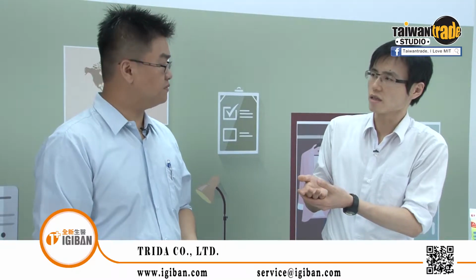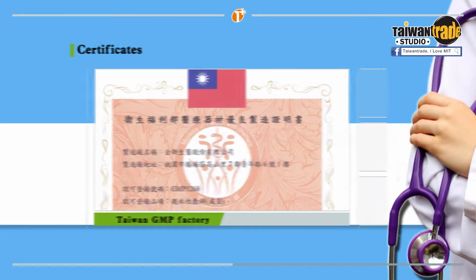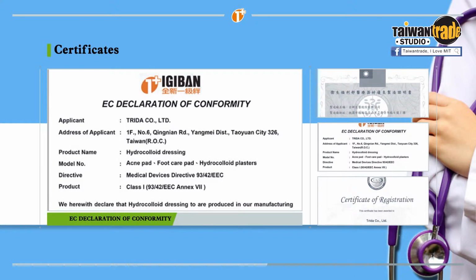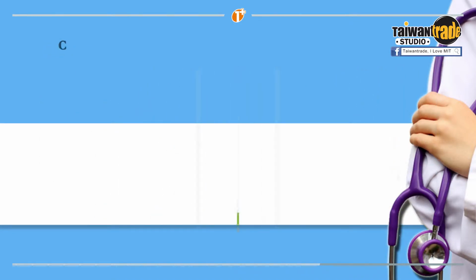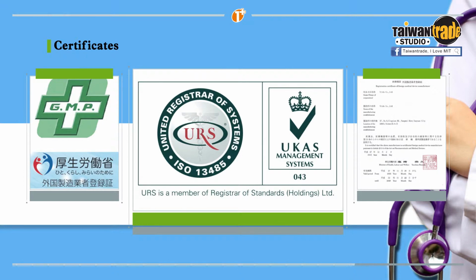Does it have any certification? Yeah, it has ISO 13485, an international standard, and is made in a Taiwan GMP factory. It completed the CE certification. It also received the overseas registration permission from the Ministry of Health, Labour and Welfare of Japan.